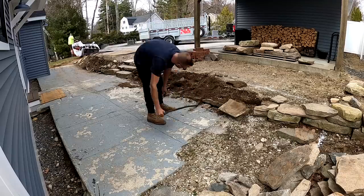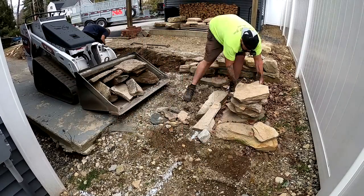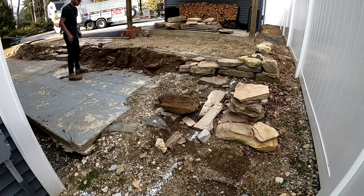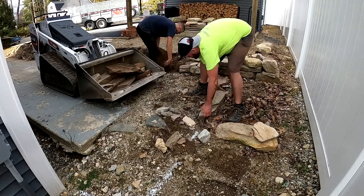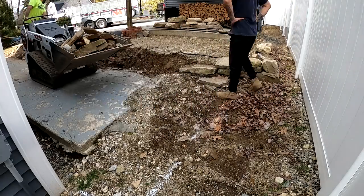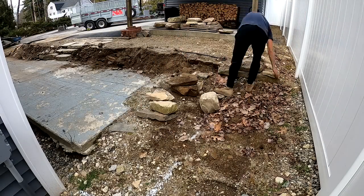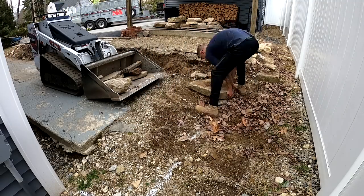But with this project here, I knew I was going to be taking about 3 loads of stones out of here, and I also got 2 to 3 loads of concrete that I have to remove as well. And that's going to be the next portion of this project, is jackhammering out all that concrete and loading it up and taking it away so that we can get down to excavating and get down to our subsoil that we need so we can start backfilling.